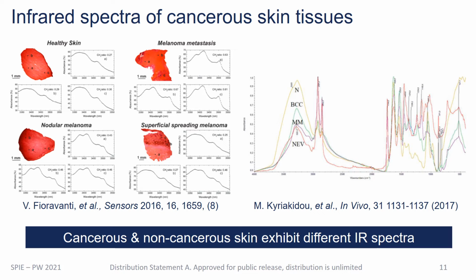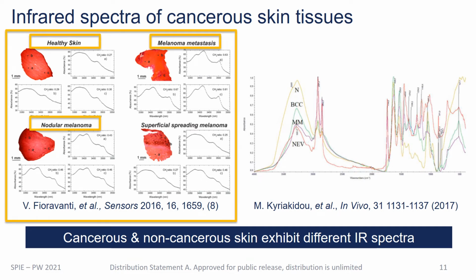So we go back to the literature. These are the same references that I showed at the beginning. What we did is we said, well, let's select a couple of spectra based on some previous work we showed at Photonics West last year, where we're trying to discriminate between healthy skin and two different types of cancerous tissues, so melanoma metastasis and nodular melanoma, from this reference here.